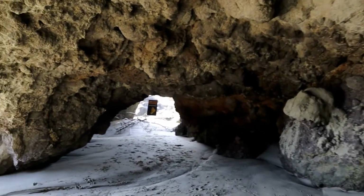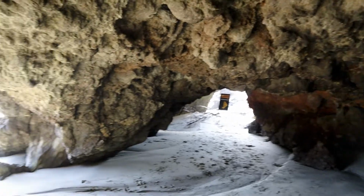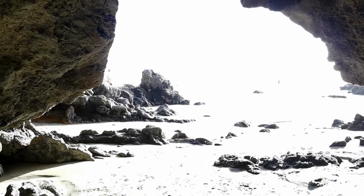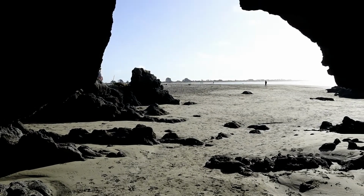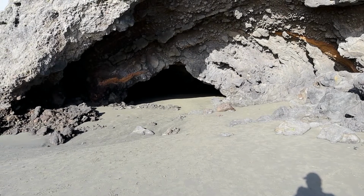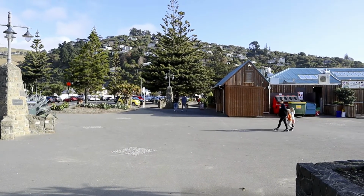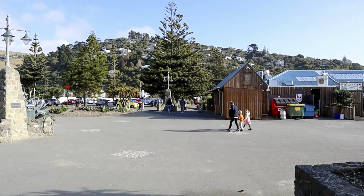So you can't go out to the front there anymore because it's too close to the ocean and there's rockfall possibilities, but there's a side entrance here that goes out onto Sumner Beach. That's the side portal to the cave. So you just continue along the esplanade in that direction and you're heading for Red Cliffs.